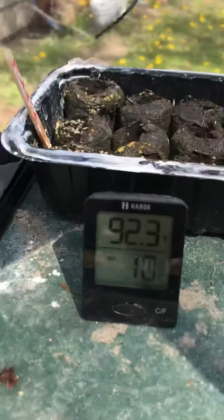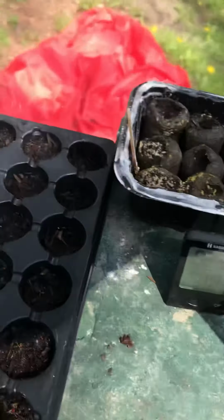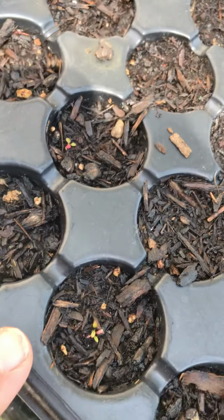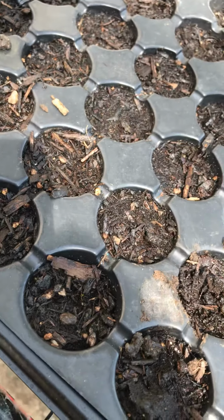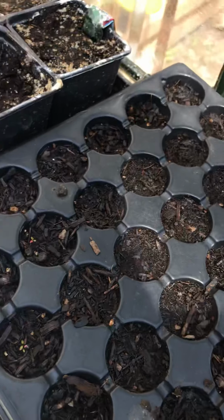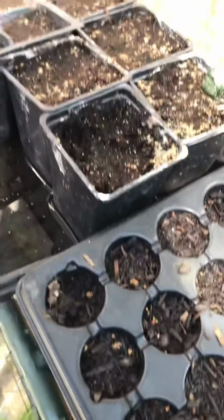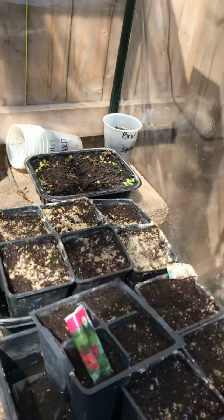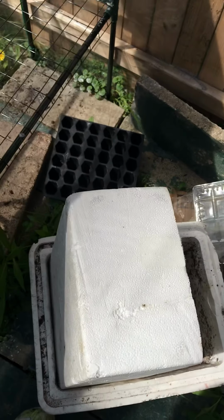It's 92.3 degrees in here. I have some little baby. These are the thing that I want more than anything, really, is these strawberry spinach, is what it's called. I really want some. Doesn't it sound delicious? Strawberry spinach. So that looks awful. Look at this mess. Ugh.